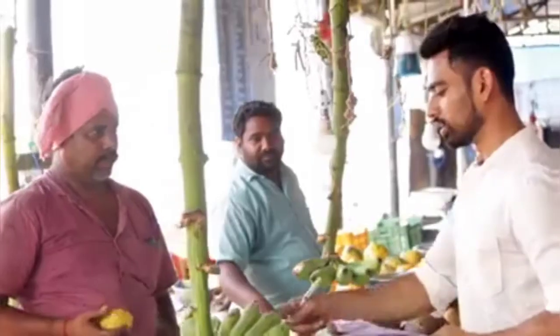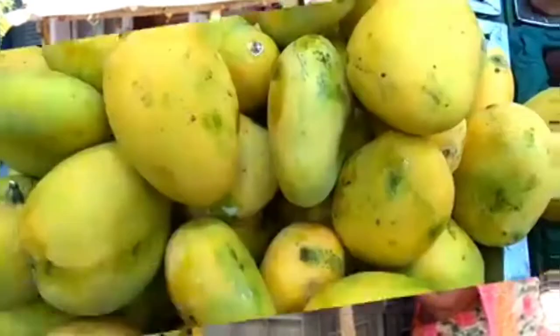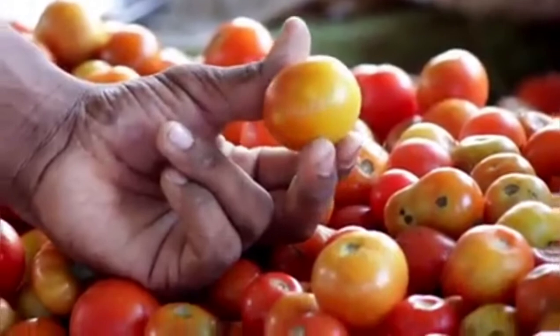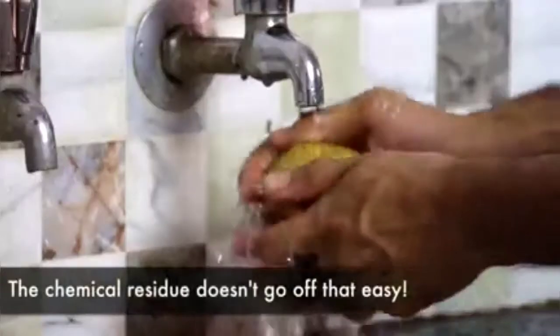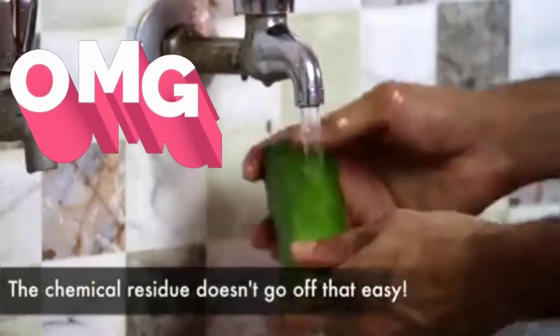Sadly, almost 99% of the crops are treated with chemical pesticides. The residue of these pesticides is present on the fruits and vegetables when you buy them in the grocery store. The most shocking part is that even after washing these fruits and vegetables continuously for 15 seconds in running tap water does not remove the chemical residue.